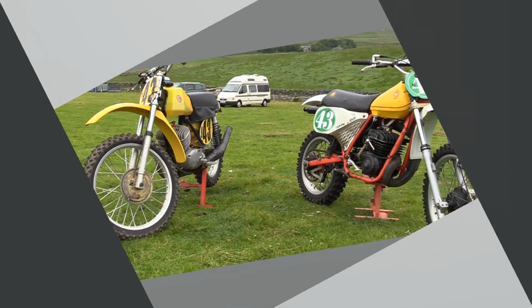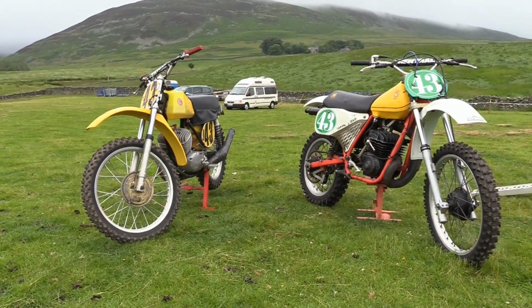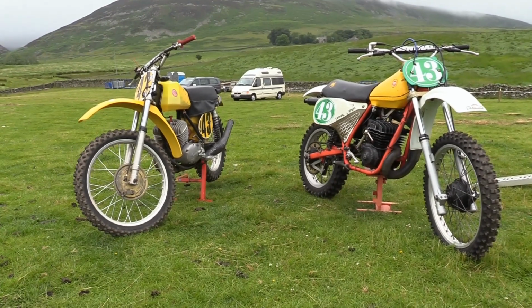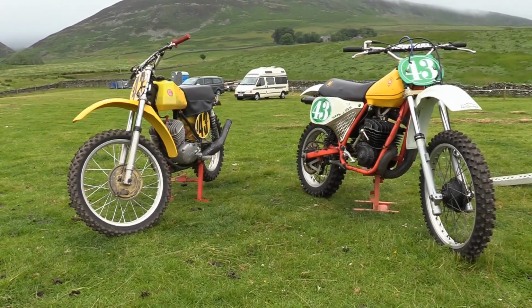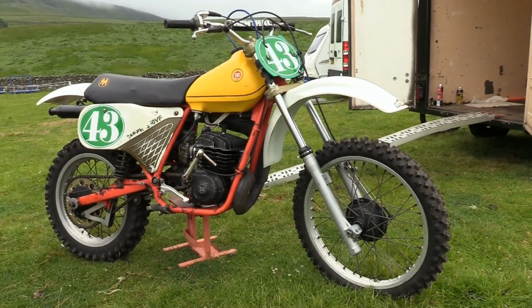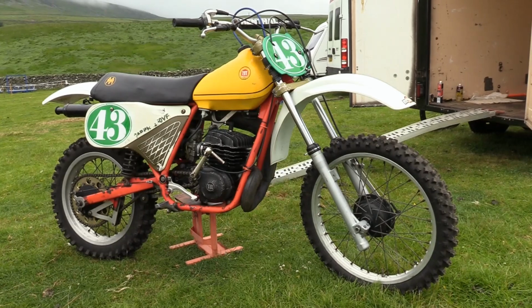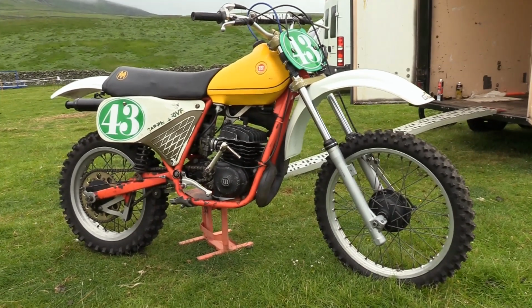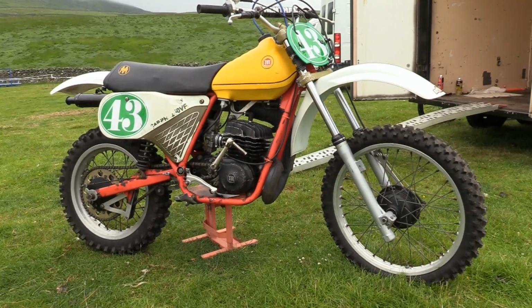Okay, our next pair of machines are a lovely couple of bikes belonging to Andy Mallock. Now the bike on the right of course is Andy's 250 Montessa Capra VF. Andy's quite recently just purchased this bike. I think it was about a year ago that Andy bought this bike.